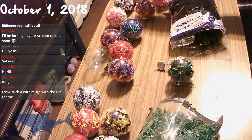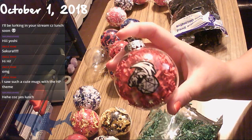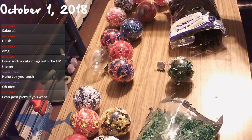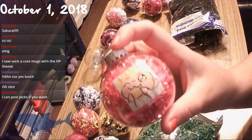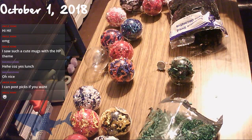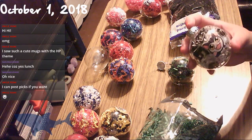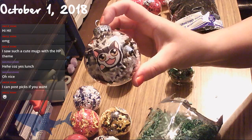God, there's so many cute Harry Potter things, it's ridiculous. Here's one you'd appreciate. The D&D. In red, as suggested. Here's Kenny's, with your little snack emote. Yeah, you can post them in my Discord, because I want to look and possibly purchase. Shh. Here's Batman. Kenny's cat.